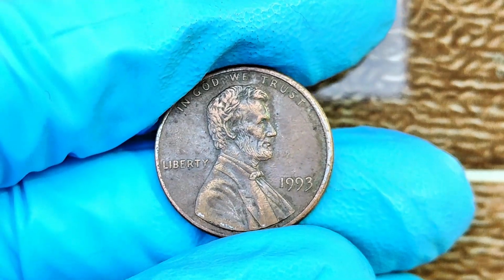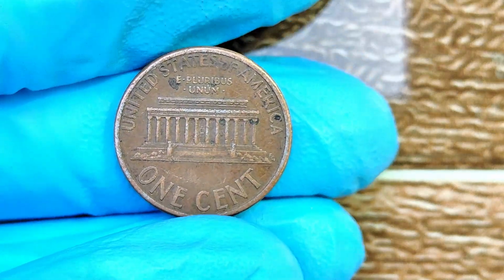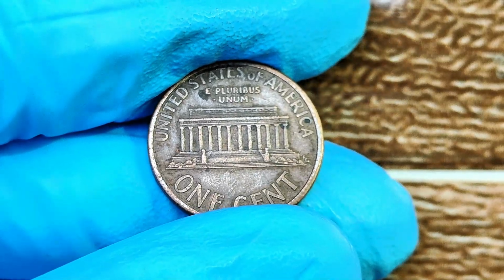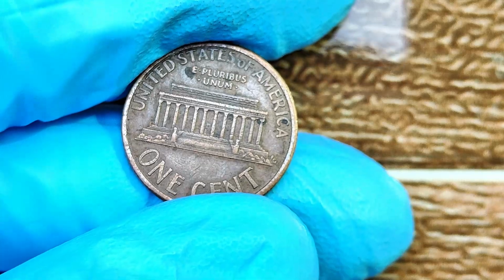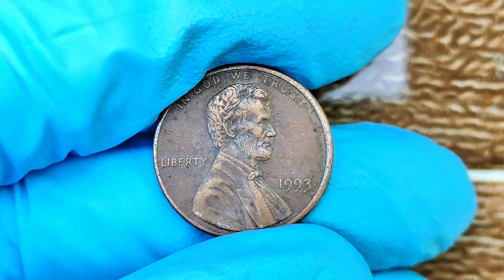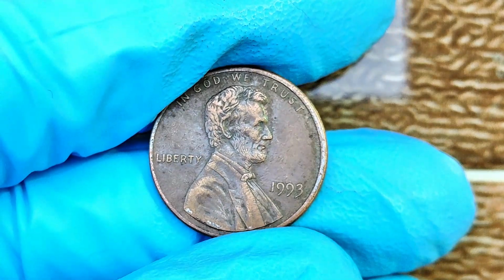I sent it in to get graded, which cost me about $15, and it came back as an MS-67. I ended up selling it for $45. After fees, I didn't make a fortune, but hey, turning $5 into $45 isn't too shabby. And yes, I totally used the money to buy more coins.